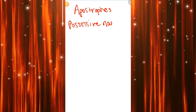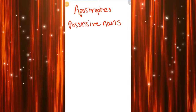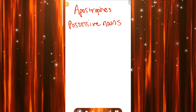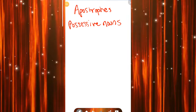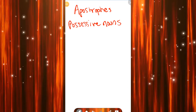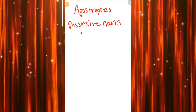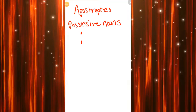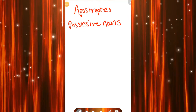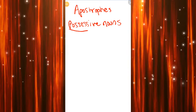nouns. Now, remember, nouns are a person, animal, place, thing, idea. They can be common, where you don't need to capitalize them, or they are proper, where you do need to capitalize them. Apostrophes are those punctuation marks that are up at the top like this, not the comma down at the bottom, but the one up at the top, okay? So, what I want to go over again is the possessive part, okay?